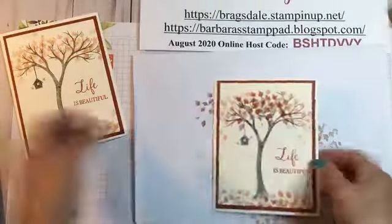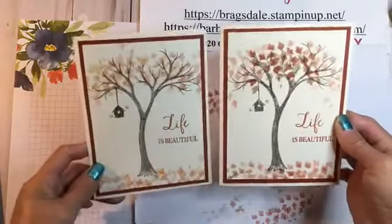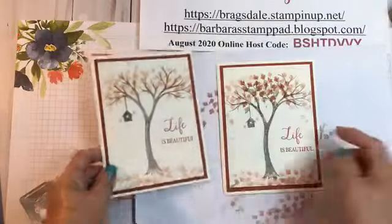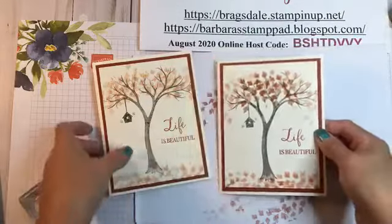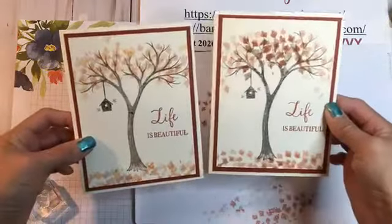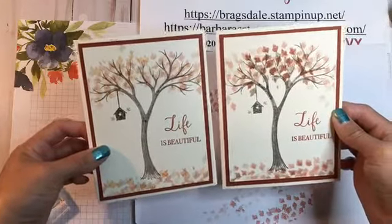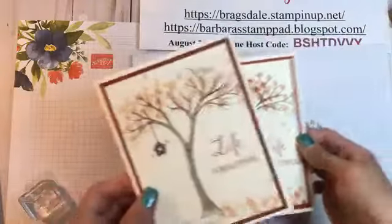And there you have it. There's card number 3. Hashtag simple stamping. This one's lighter because I did the stamp off technique, and this one is darker just because I did both, just to show you the colors can be more vibrant if you wanted them to be with the fall kind of color card. So there you go, card number 3.